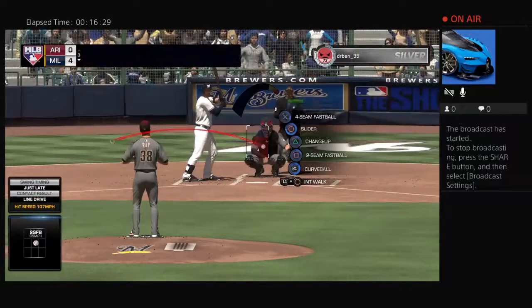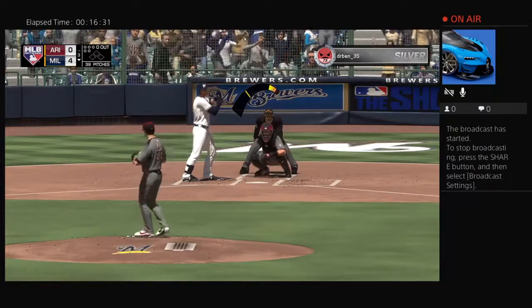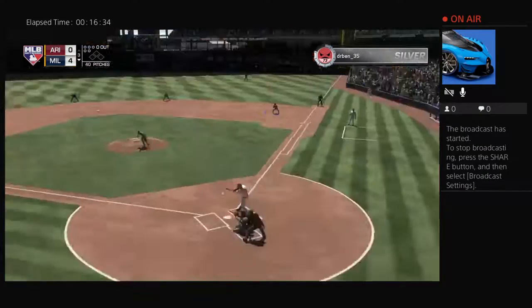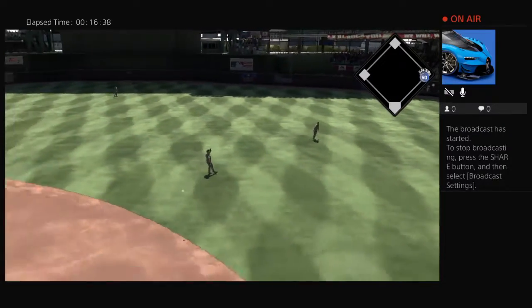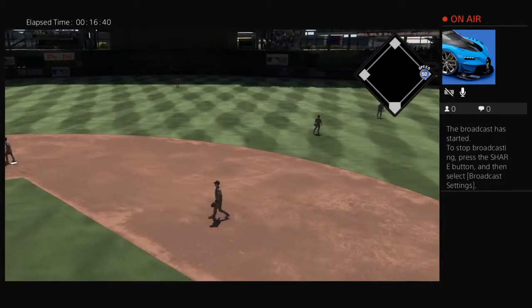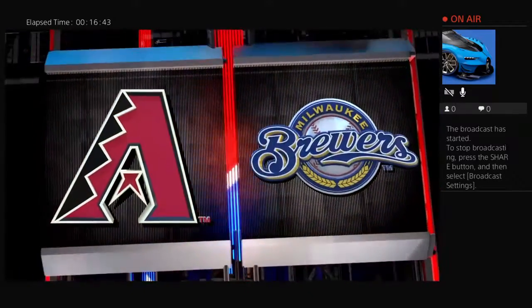Stepping in and ready for another shot, Travis Shaw. 0 for 1 here in the early going. Grounded to the right. And that's through for a hit. Well, they picked something up. They're just ambushing him. First pitch swinging.